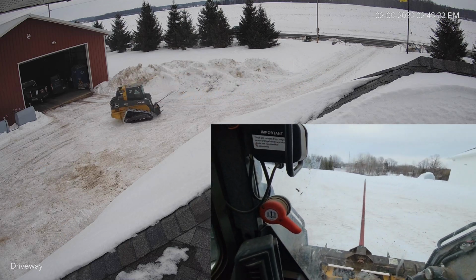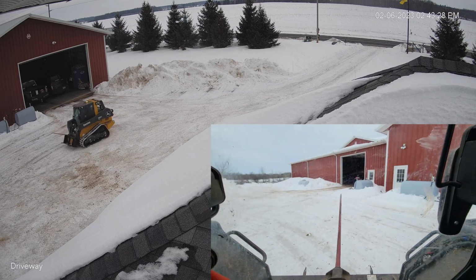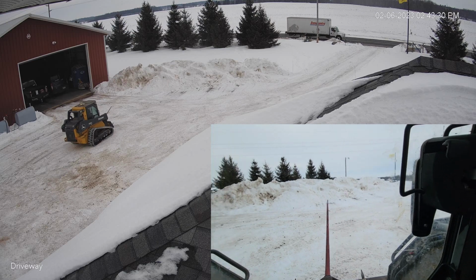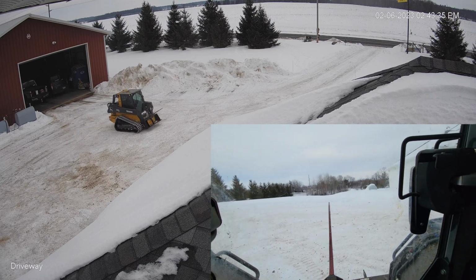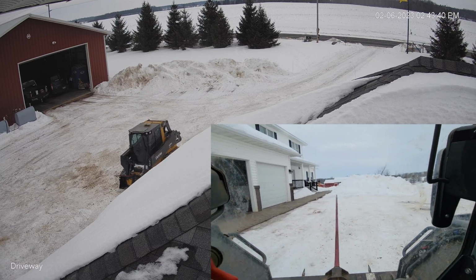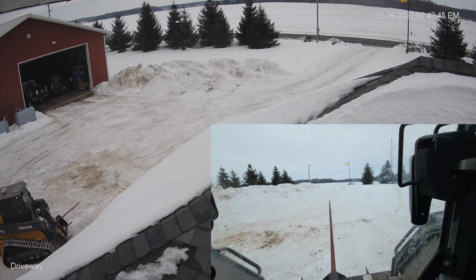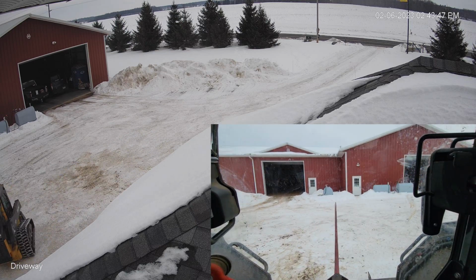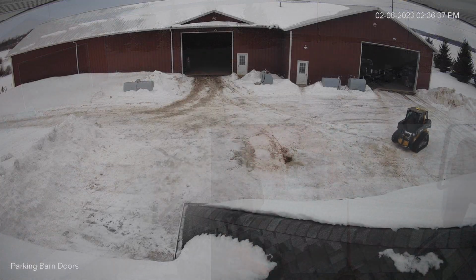Here's the cab view as I go around right now. It's almost like a ride at an amusement park. Again, you get that kind of half-inch of wet coating on the ground before any more snow comes, and it's like glass out here. It's actually quite dangerous on the farm, even for the animals. But I'm getting this roughed up pretty good. It is making a dent in it, and it was rather fun doing it.